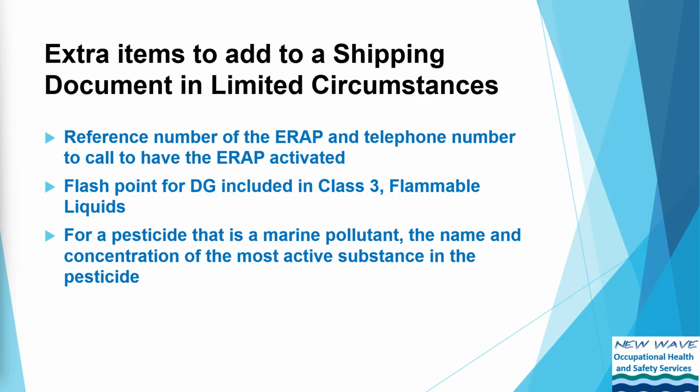For dangerous goods in Class 3 flammable liquids, such as gasoline and diesel fuel, you must list the flash point. This can be done in a column entitled Flash Point.